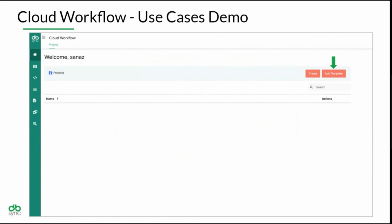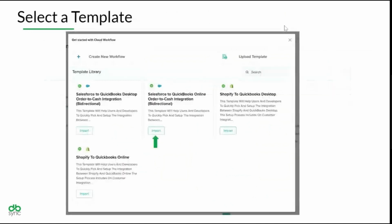into your DBSync account, you'll find yourself on the project list page. Here, you can view all your existing projects and those you plan to create. To initiate your first project using templates, simply click on Add Template. And then this action will lead you to a form displaying a list of templates available in your account. In this use case, you will be showcasing how a company constructs Salesforce and QuickBooks workflow using a DBSync template.